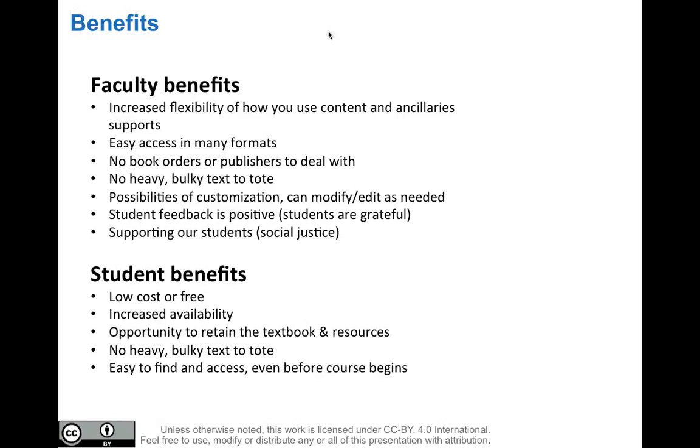So the other area that we look at is student benefits, which obviously are outweighing a lot, which is low cost or free, increased availability, the opportunity to retain the books, so no longer do you have to lose your right to access those materials in an e-version, for example. You don't lose publisher access at the end of your term of using that book.